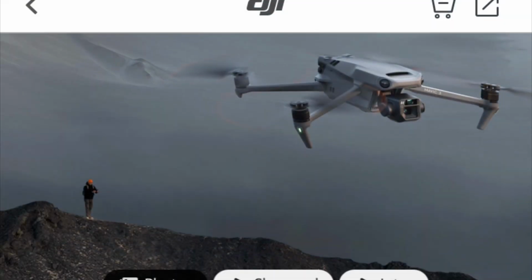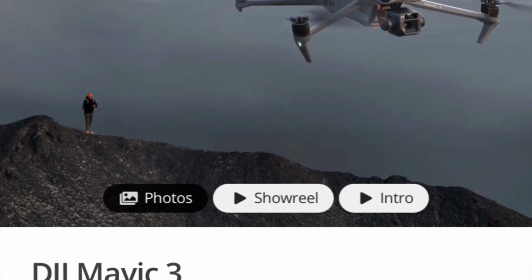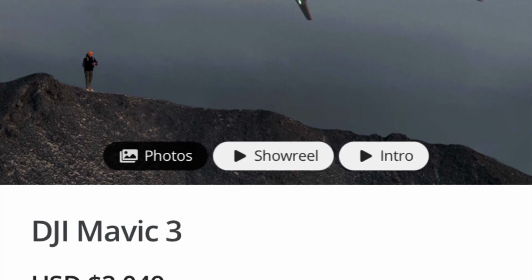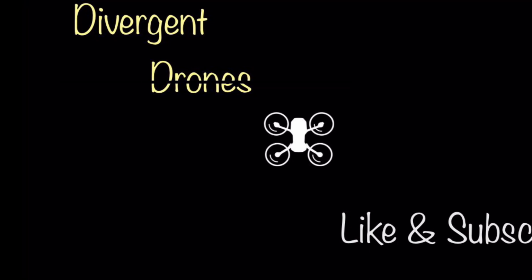And of course, if you don't want to wait all summer to get your hands on a Mavic 3 and you want to take it out to get some good shots, taking advantage of this sale isn't a bad idea either. Stay tuned for more updates. I'm sure there's more to come.